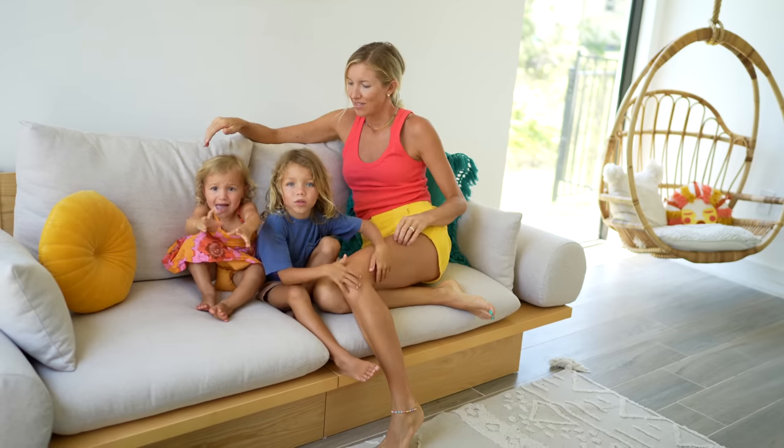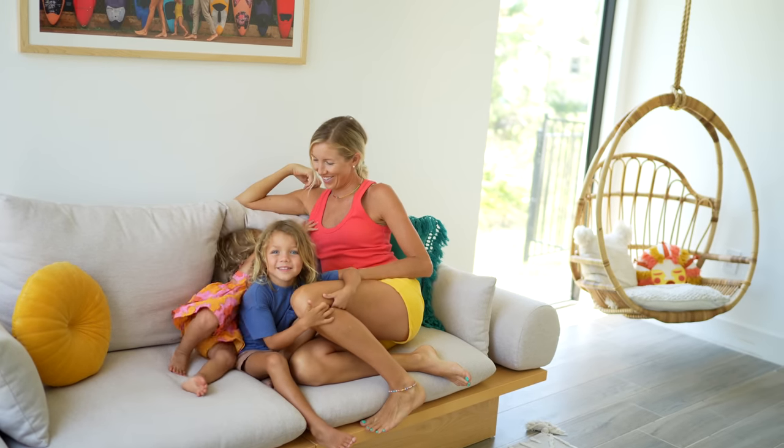And it really does affect my mood. It affects us as a family. It makes us feel so alive, energetic, and it's just beautiful. Like, let's surround ourselves with beauty.